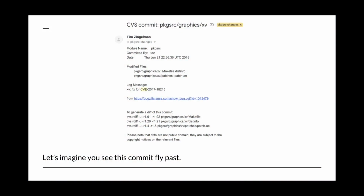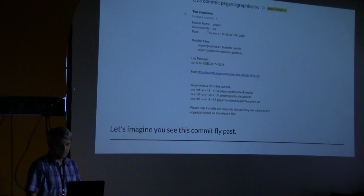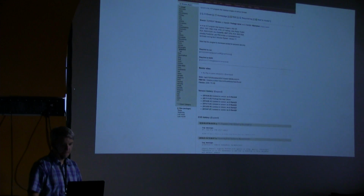Here is a mail that came in on pkgsrc-changes. So you saw Leo earlier handling pkgsrc-changes by searching for CVE. I do the same thing except in the Gmail web interface. So you see this thing, and it's the classic example. There's a package, and it gets a patch added, and it's a fix for a CVE from last year. And it's been pulled from some other distribution, in this case, SUSE. So you see this commit, and you think, oh, that would be nice if it were in stable.